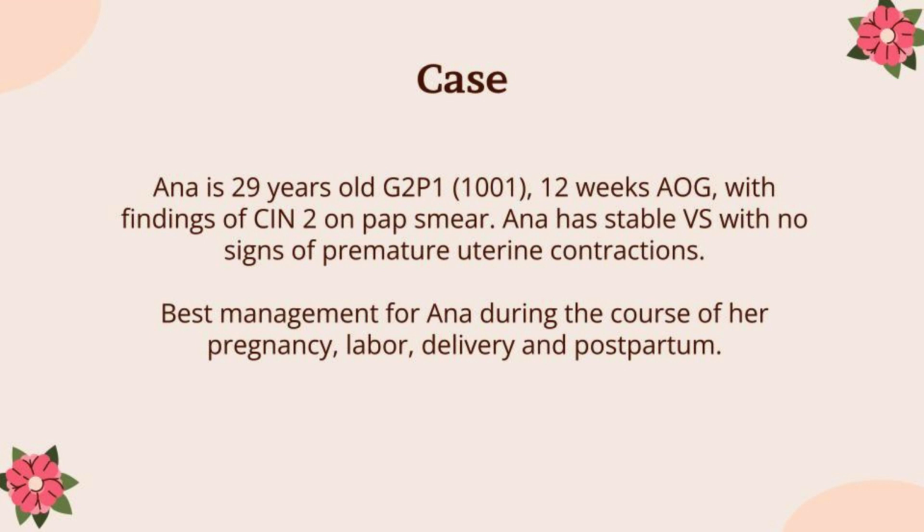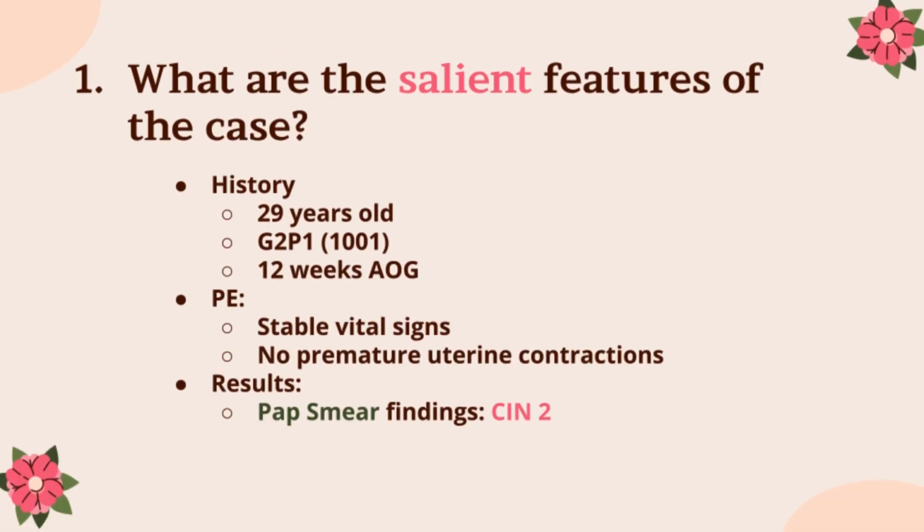Before we answer what is the best management for Anna during the course of her pregnancy, let us first identify the salient features of the case. So the patient is 29 years old, gravida 2 para 11001, currently at 12 weeks age of gestation with stable vital signs, no premature uterine contractions with an abnormal pap smear result of CIN2.